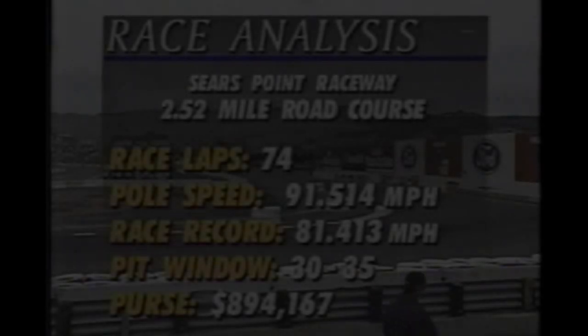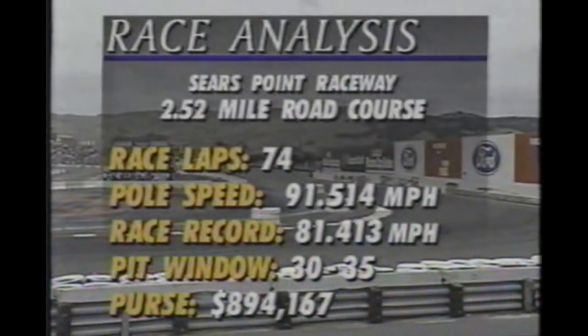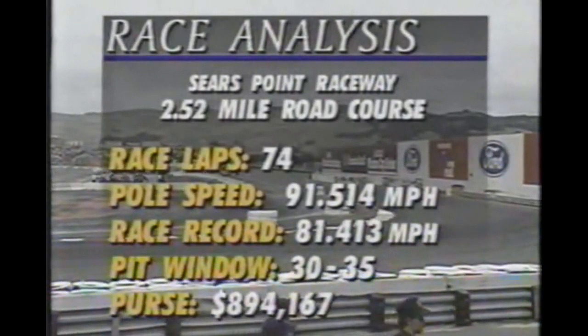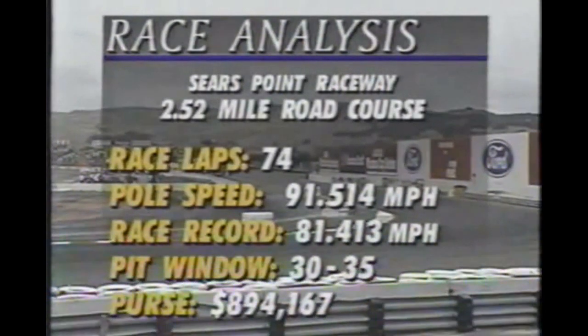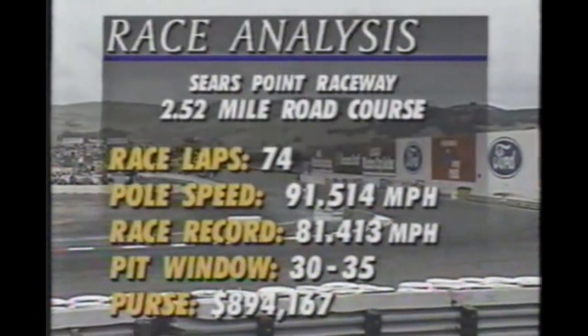The start of the race. Sears Point Raceway, as we said, 2.5 miles in length, will go 74 laps. The pole speed was 91.514 miles an hour. The record for this race is 81.4 miles an hour. They'll stop somewhere between 30 and 35 laps, and the purse they're going for almost $900,000.